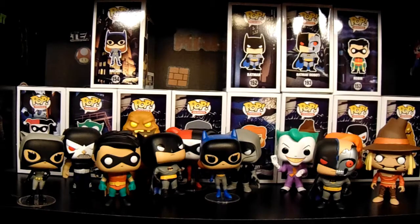All their boxes, they all have different artwork on them. Yeah. It looks like the villains have the Arkham Asylum gate on there. Except the Joker and Harley Quinn, they're in a factory or something. Well, that makes sense for those two. And then the heroes have a city in the background. Yeah. Well, to be fair, there's only 3 of them.